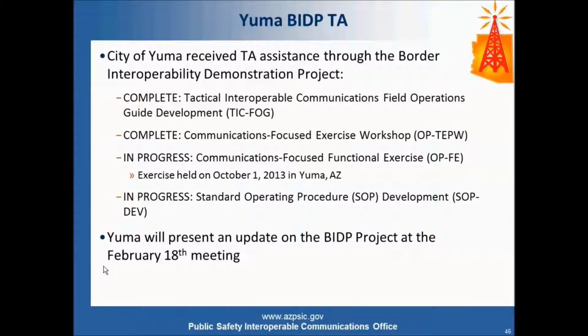So they've got some pretty good stuff going on down there. We assisted with that, and then they'll be having an after-action report on it in November. The other thing they've got coming up at the beginning of next year is SOPs, taking some of the after-action items from their data and their radio and putting together some SOPs for that regional system. And then they're going to be presenting to give us more information firsthand in February.